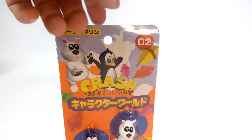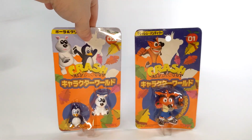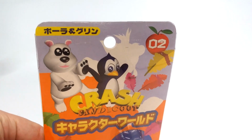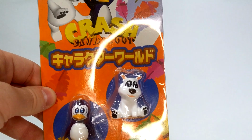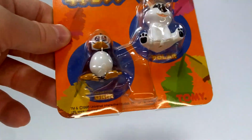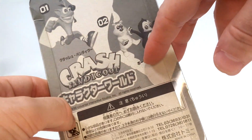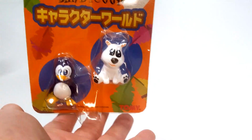You can see it says number 2, and that is because there is another set with Crash. So Crash Bandicoot is number 1, and N.Gin and Polar are number 2. I'm not sure why they did the characters this way, but that's how they did it. You can see a lovely render of Polar and N.Gin up there. And you can see it says Character World, and then at the bottom, 1998. Yep, this has never been opened. It still has the original tape at the top and the bottom. And these side flaps just hold it together. So there you go. This is the rarest piece of Polar merchandise.